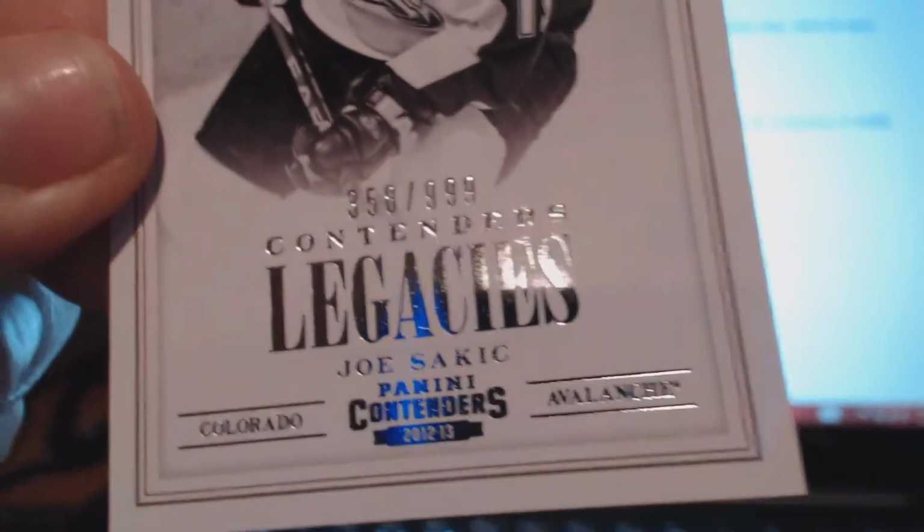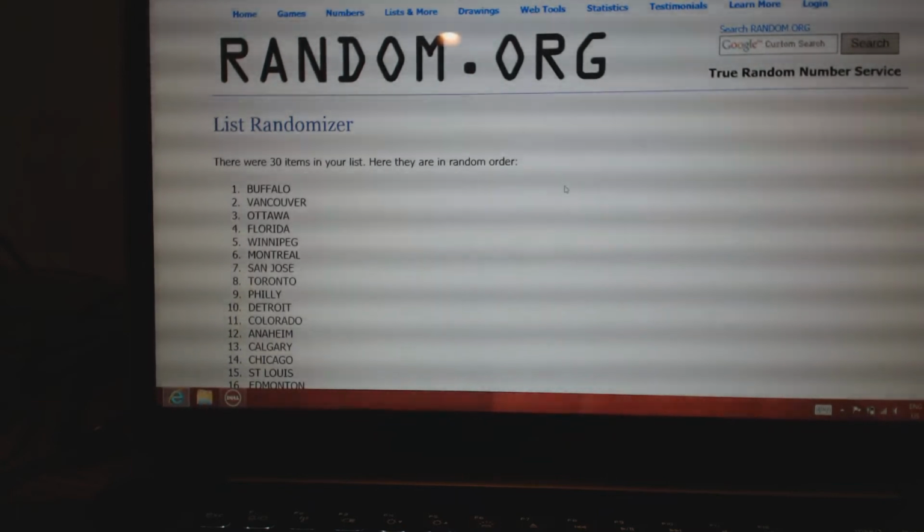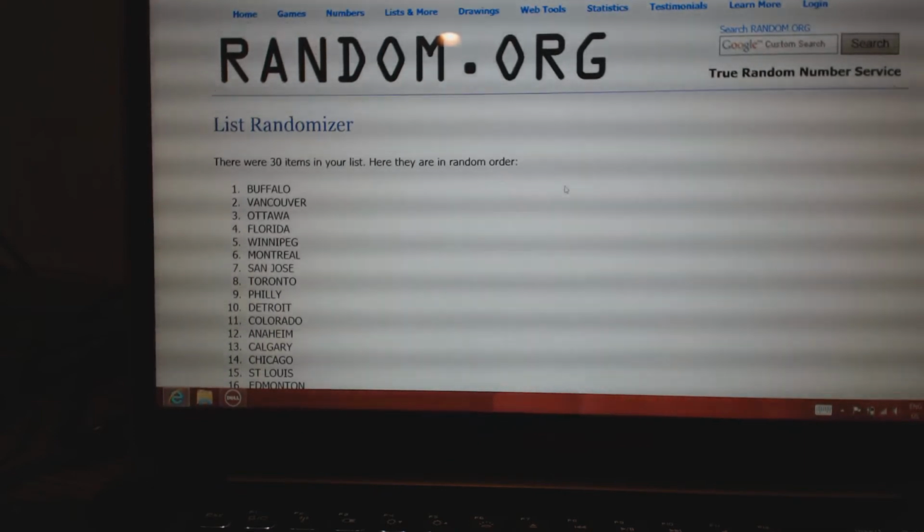Next card is a Joe Sakic Legacies of $9.99. Just trying to mix it up here with all the different inserts you can get. Except the silhouettes. I didn't put in the silhouettes. I don't even know if I have any. I think I have a couple, but no one great. So here we go. Minnesota, Detroit, Buffalo. There's Charbacca again. So you picked up the Sakic. Sorry, before I said you had a hit before the towering fenders, but at least you got something in the end here.